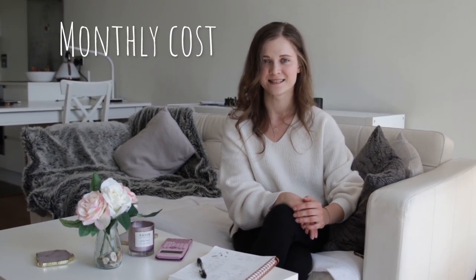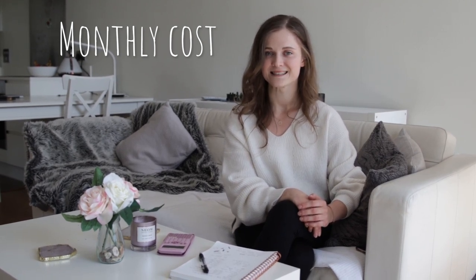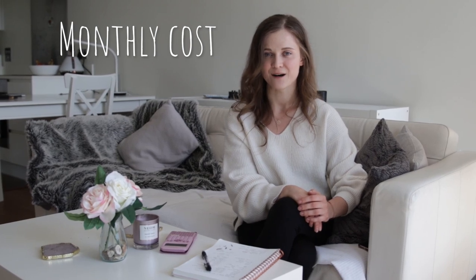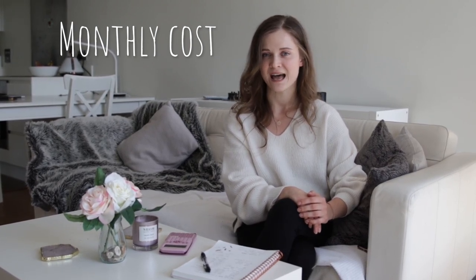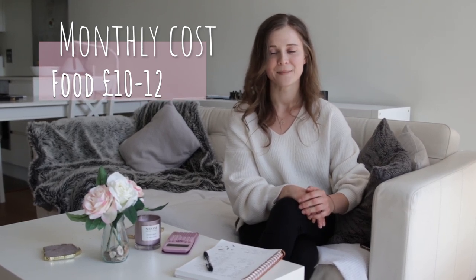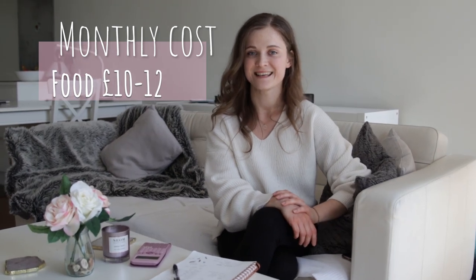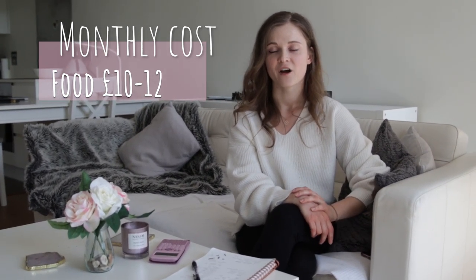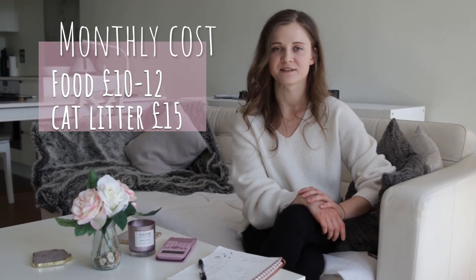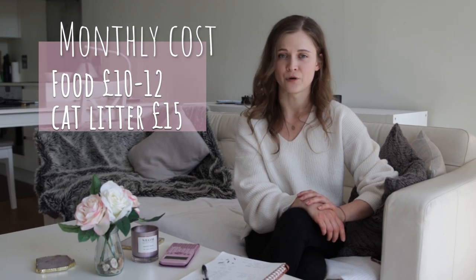The list here isn't as long, so you definitely need food. Our cats are on a raw diet, and as you may know, we make our food ourselves. So it works out about £10 to £12 per month per cat, which is not that much, but it will definitely depend on what diet you choose for your kitten. Next, it's cat litter. For us, it's £15 a month, which is one big bag of the Breeder Select cat litter. And another thing is insurance.